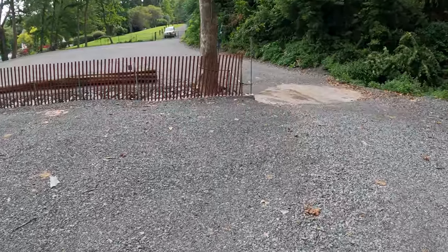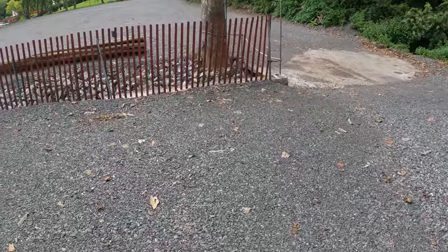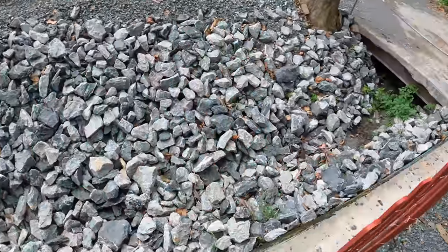This is the spot where I cut those things off, so, you know, if I hadn't done that, they would have been sticking up through this gravel. They made that nice and safe. That rock looks a lot cleaner in that water trench.